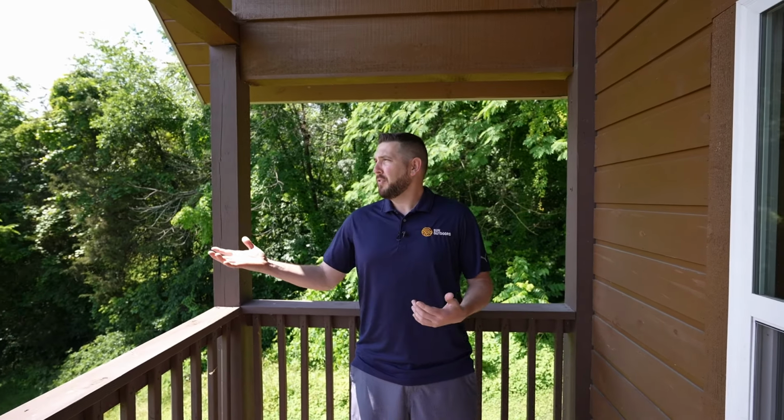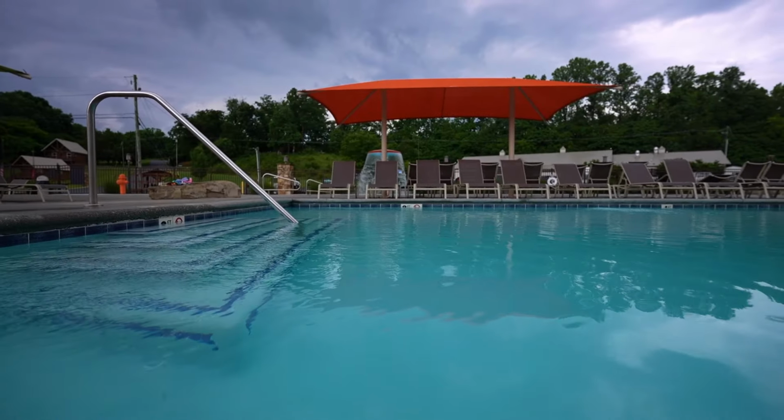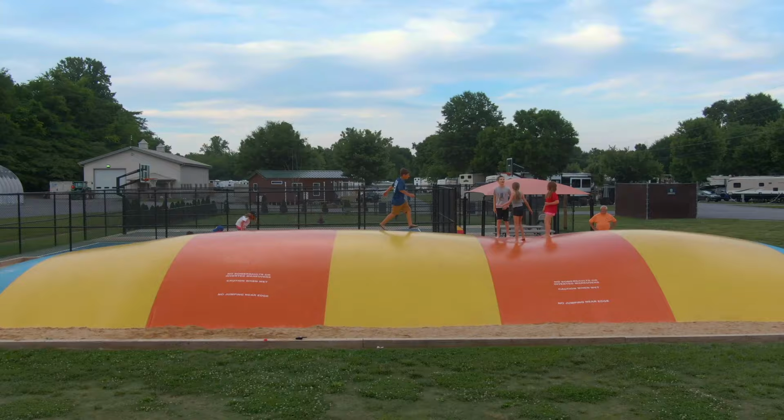We're out here on the back porch of this deluxe cabin in Pigeon Forge. There are so many different things to take a look at as you just enjoy the view, check out the pools, the ponds. You have a place for the kids to play, the basketball courts, playgrounds, little bouncy houses in the middle of the resort as well.